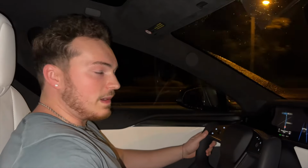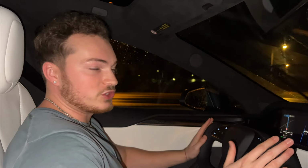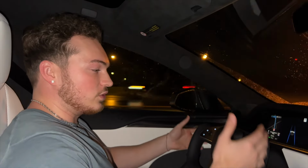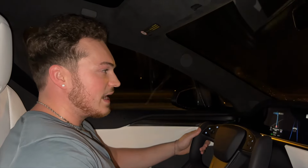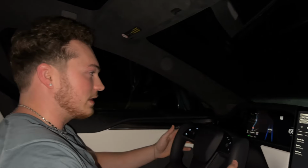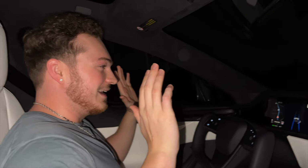So I'm testing out the autopilot feature right now. It's not full self-driving. Basically what this will do, it's like cruise control on steroids. It'll keep you in your lane. It'll turn for you. Obviously cruise control, it'll keep you at whatever speed you want it to be at. It's driving for itself right now. Look, we're about to go around the bend. The wheel's turning for me. I'm not touching it. Dude, that's scary. That is scary. I don't know if I like that.